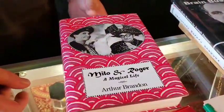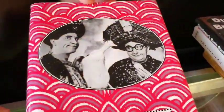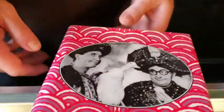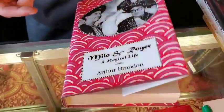Milo and Roger, A Magical Life. Honestly, I don't know who these guys are, but they look like a lot of fun. Like, I would hang with those dudes, you know. Would you really? Yeah, I would definitely hang with those dudes. And they got ducks, too. $25. This is a hardback with a dust jacket with the duck prints across the front of it. That's great. That's awesome.